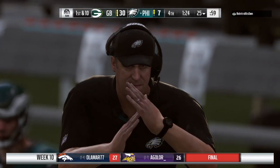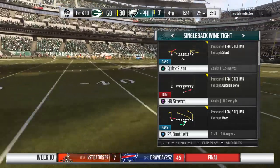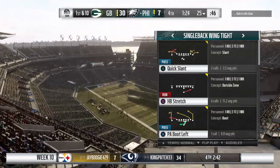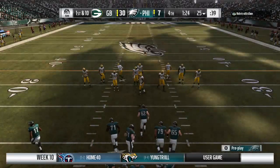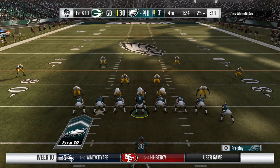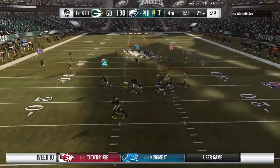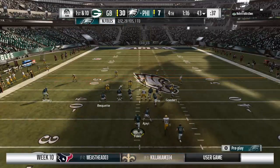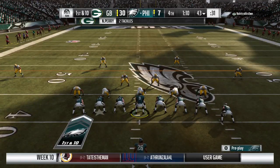Now with a play clock at 4, we're going to get a timeout called, as they'll get a chance to talk it over after picking up the 1st down. Now a play fake here on 1st down. And complete to Zach Ertz. And they get him down, but not before he takes it across the 40-yard line. An excellent way to start the drive there, 18 yards.